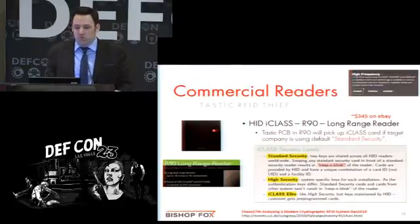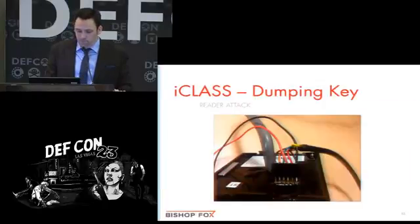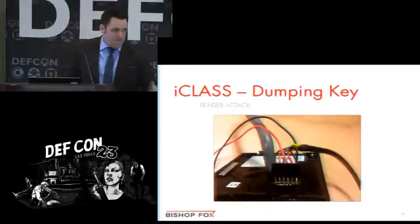Again, this is the one that we saw in the beginning. This is the HID iCLASS R90 long-range reader. Most of these you could buy on eBay for a couple hundred dollars, and just plug and play with the circuit board.